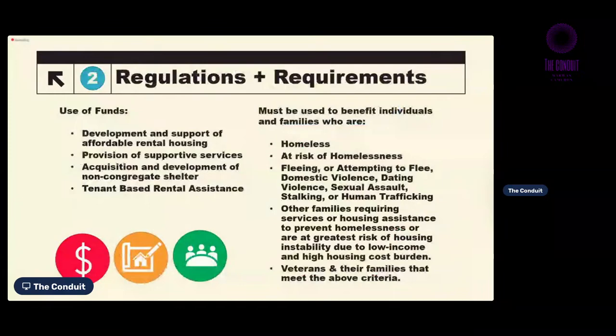Funding is specifically meant for development and support of affordable rental housing, provision of supportive services, acquisition and development of non-congregate shelters, and tenant-based rental assistance. Additionally, funds must be used to benefit individuals who are homeless, at risk of homelessness, fleeing or attempting to flee domestic violence, dating violence, sexual assault, stalking, or human trafficking, and other families requiring services or assistance to prevent homelessness or are at greater risk of housing instability due to low income and high housing cost burden, as well as veterans and their families that also meet the above criteria.